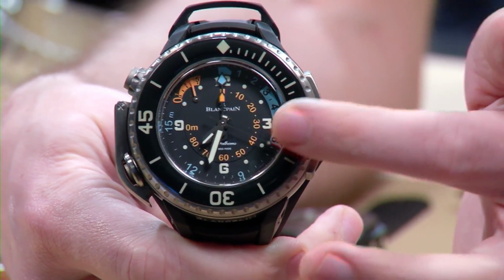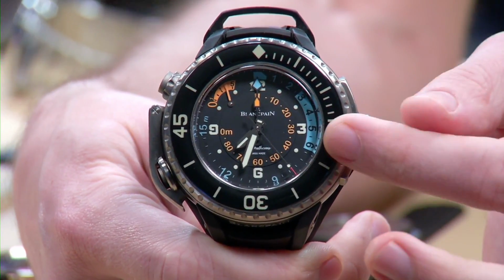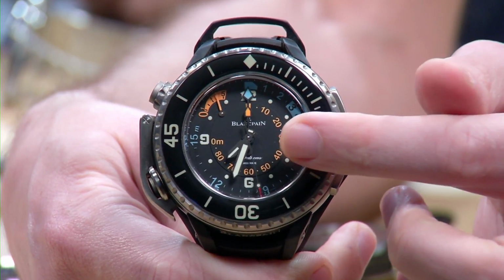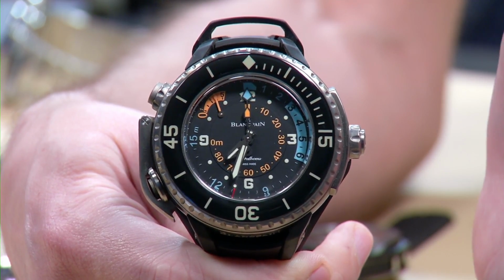The watch features 2 separate depth scales on its dial. One is 0 to 15 with a 30 centimeter resolution. The other is actually 0 to 90, and it features a memory function, so you know the deepest part of your dive. Once you're surfacing, you can actually use that for decompression purposes.